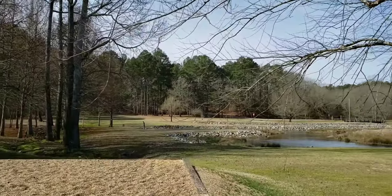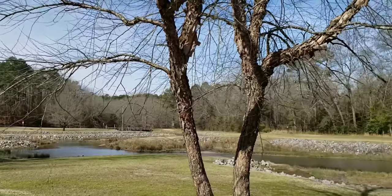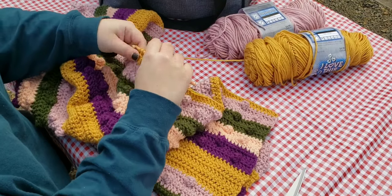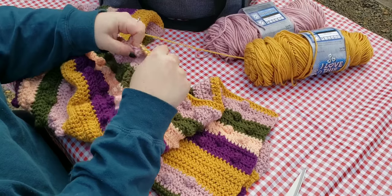Once I finished cutting the cork and vinyl, I took a break to take my son to the playground. And then I started working on a custom order for a baby blanket. I love the colors that the customer picked out.